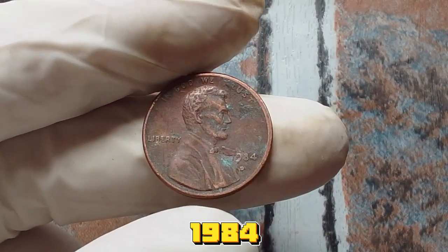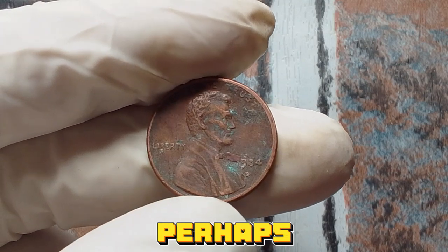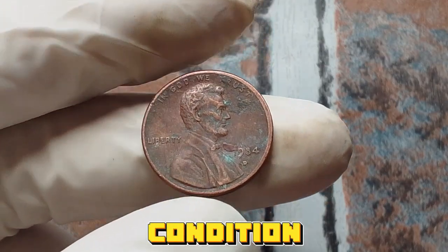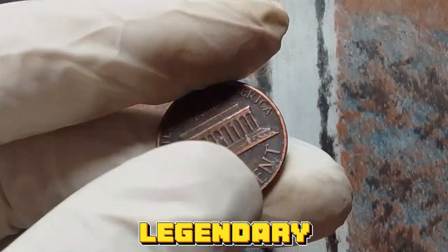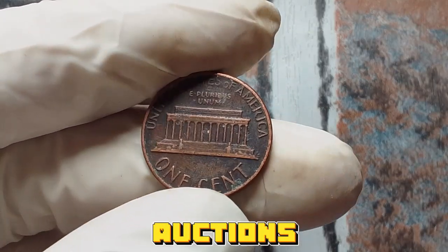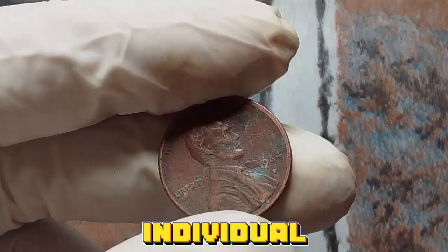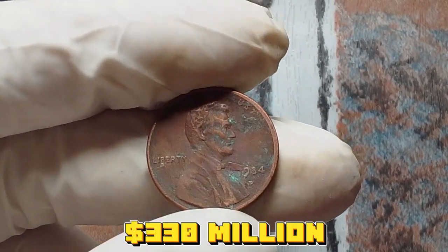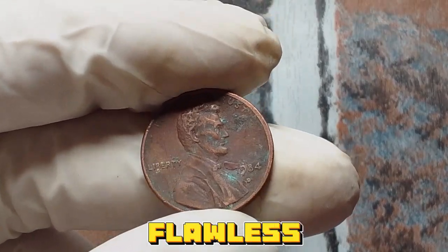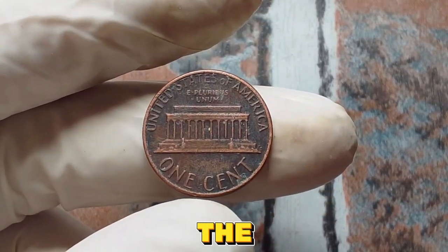While most 1984 pennies in circulated condition are only worth face value or perhaps a few cents to $1 depending on condition, this specific legendary specimen is reported to have fetched offers in the hundreds of millions at private auctions. Some numismatic insiders speculate that an ultra-high net worth individual placed a confidential offer of $330 million for a flawless, authenticated specimen, possibly the only one of its kind in the world.